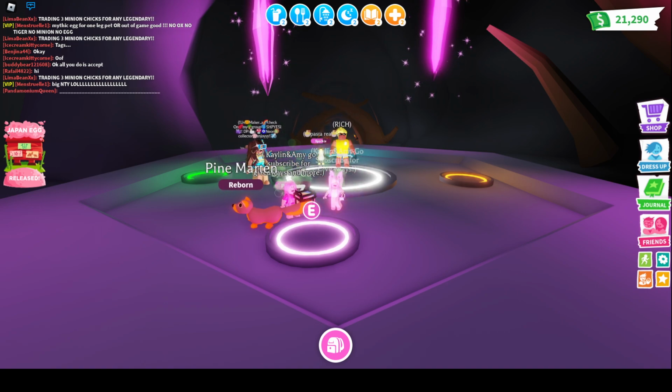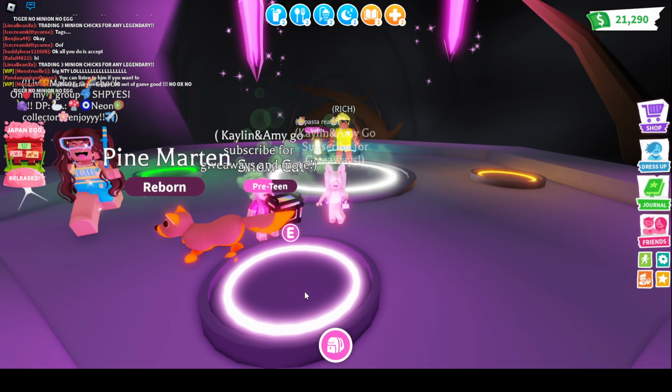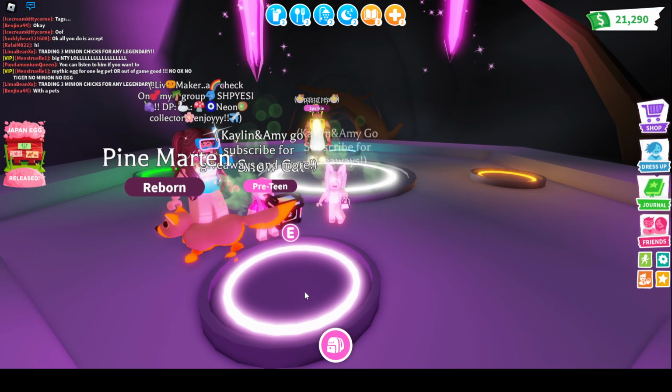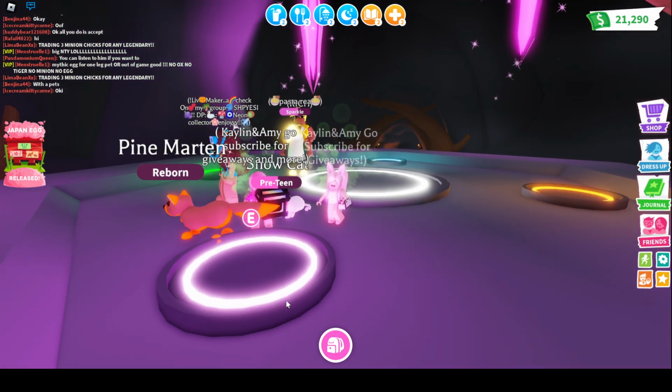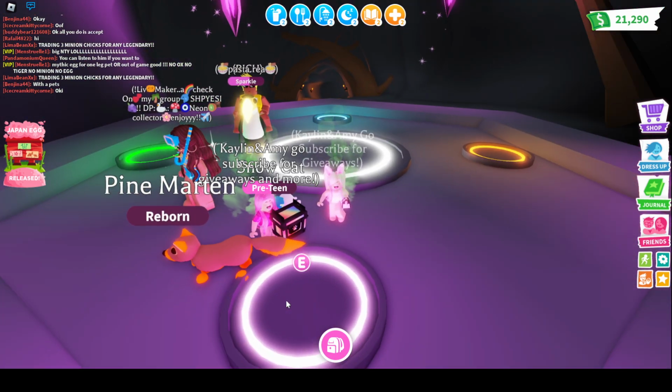Wow, I love this. Oh, man. I love these Pine Martens. They're ultra rare. They're hard to level, but they're super cool. And I got them out of the woodland egg. I got a bunch of them. So there we go. And we have our RGB box.